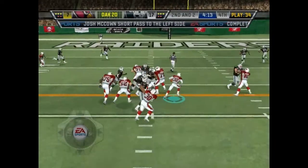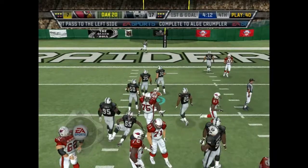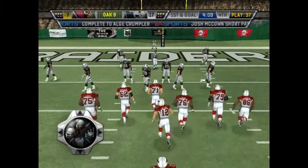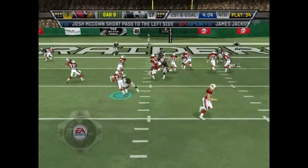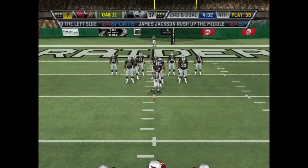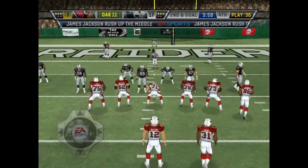McCown now hands it off to Jackson. Jackson tucking it in. He gets the first down and more. On the run, 11-yard gain on the play. First down and goal from the 9. McCown now hands it off again to Jackson. This time he's stopped. Jackson on the carry. Loss of 2 on the play. Loss of 2 yards for Jackson. 4 minutes now and counting.